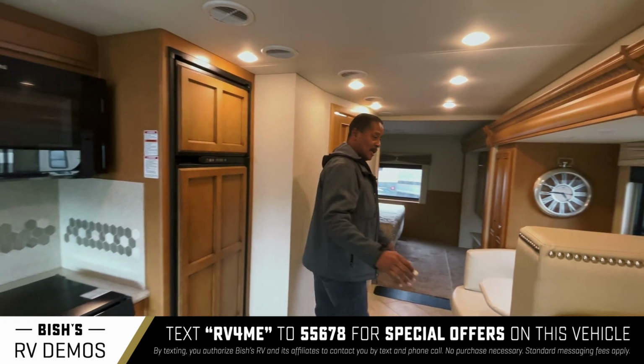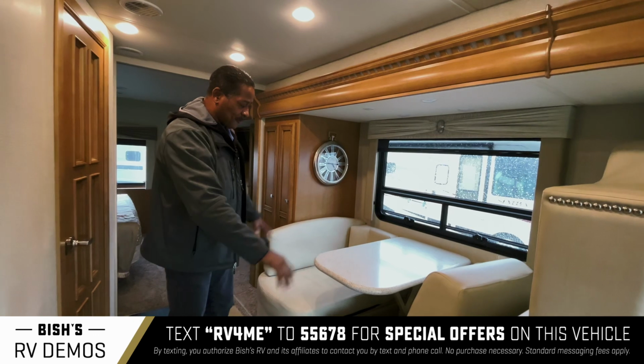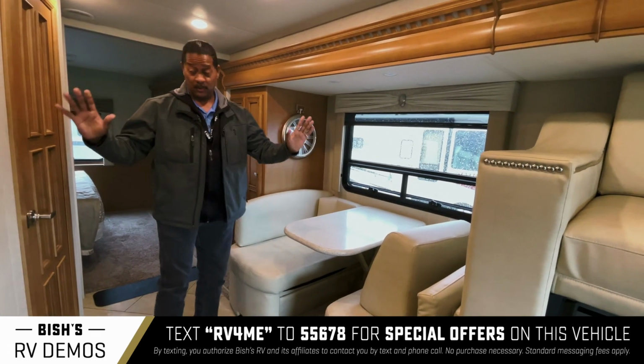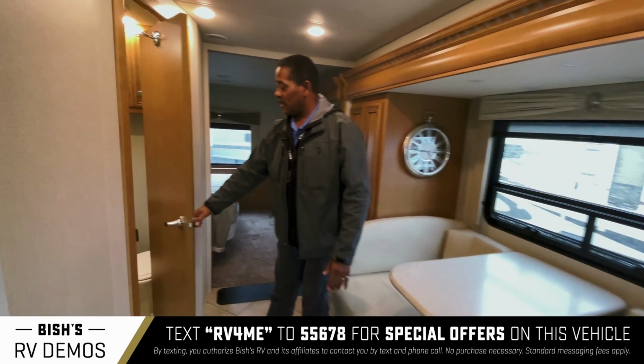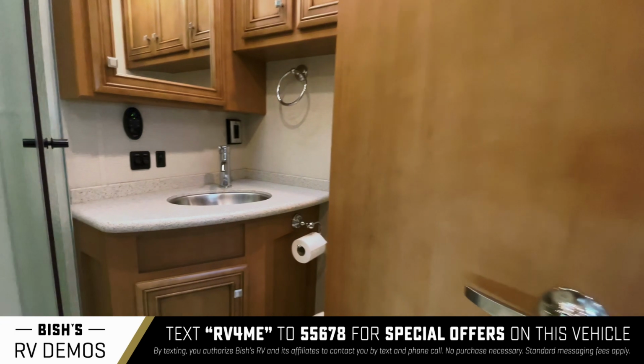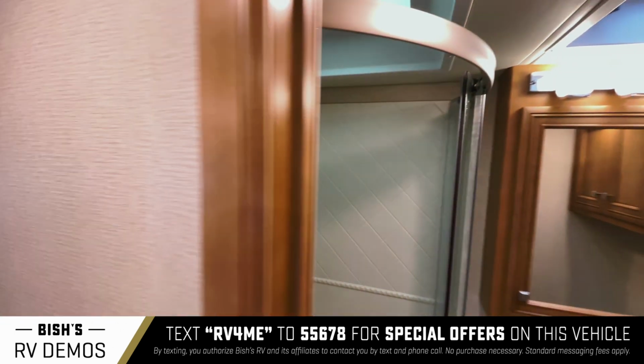Then moving down, we got a nice dinette booth here. Opposing benches, real soft. This drops down, turns into a bed if you need it to be. Plenty of sleeping room. All right, moving back. Egress door, you got your restroom right here. Your bathroom looks great. Huge shower. Plenty of room in there.